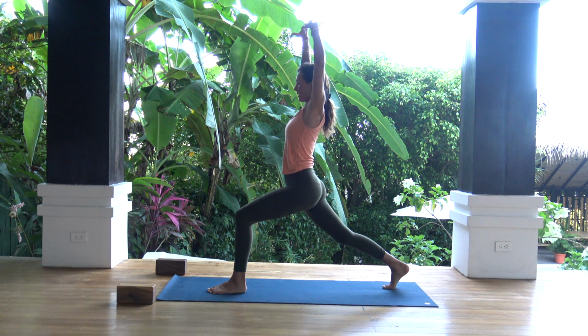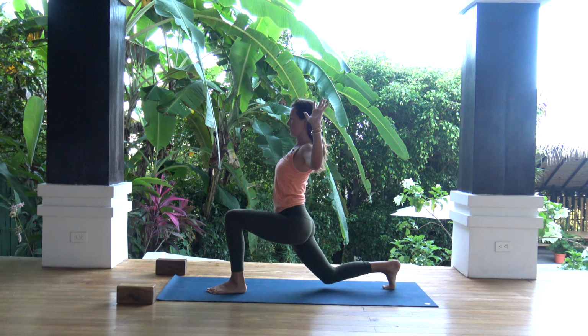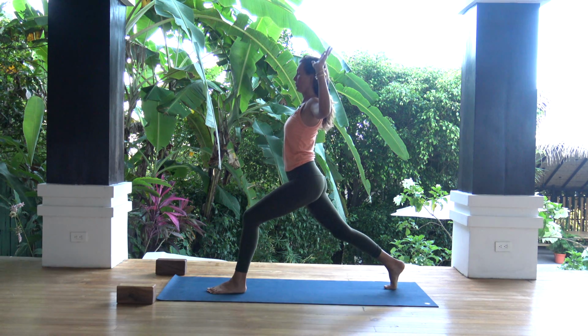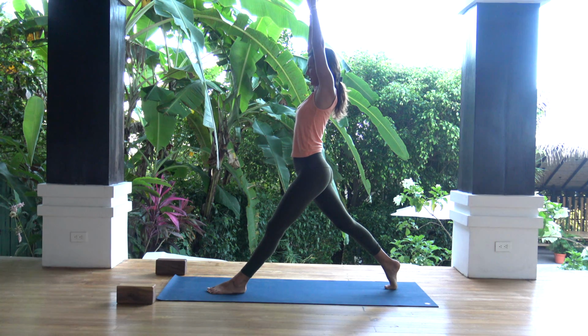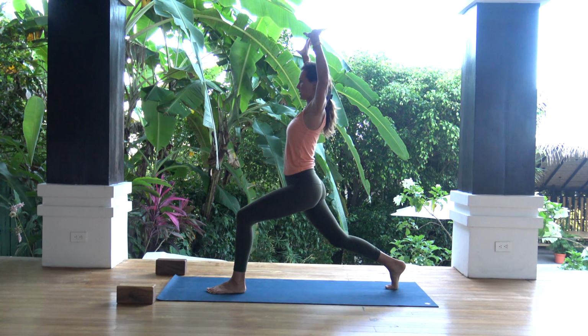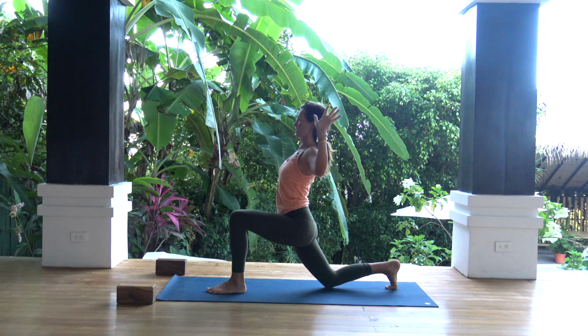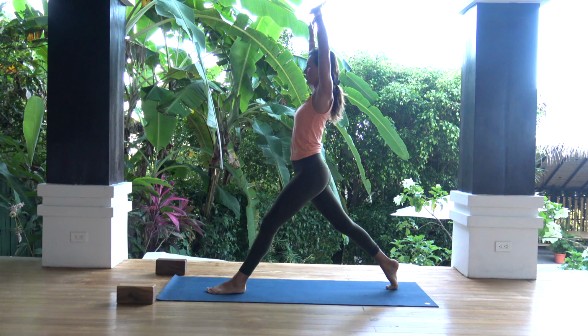As you exhale, bend your elbows, bend your back knee, let your right knee kiss the ground, chest is open. Inhale, lengthen both legs, arms reach up. How steady can you be? Exhale, cactus the arms, bend your right knee, keep pulling the left hip back as your chest opens. Inhale, lengthen both legs, arms reach up.